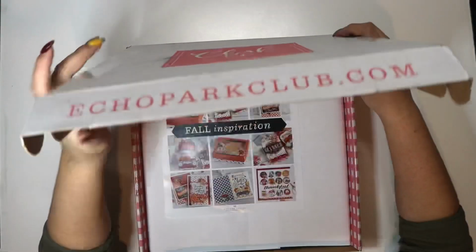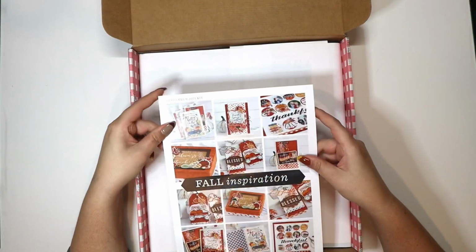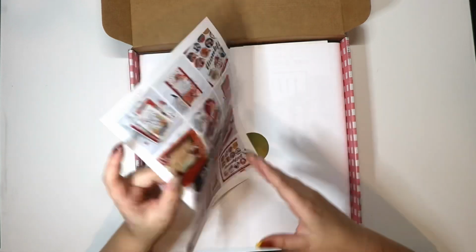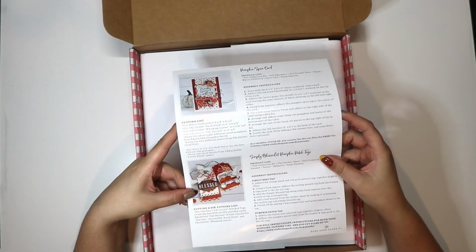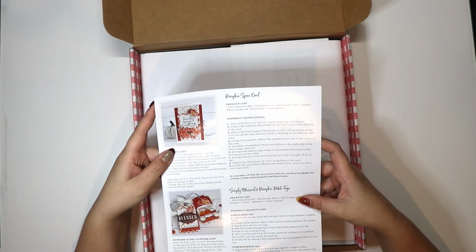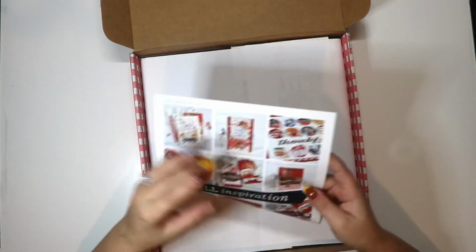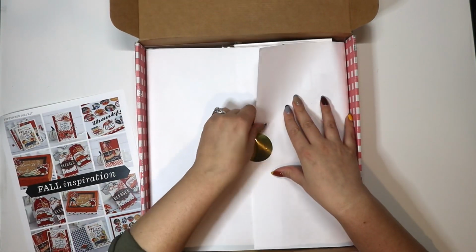Okay, so this says September 2021 kit, fall inspiration. This is so cute. I love these little tags down here. It says Simply Blessed and Pumpkin Patch tags. Pumpkin spice card. These are really, really cute. And then all the goodies are right in here.